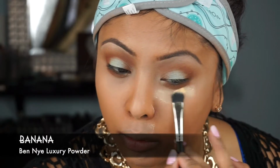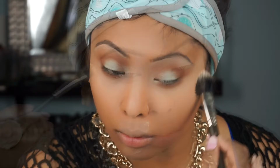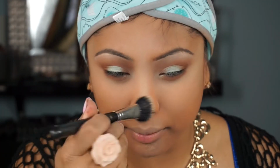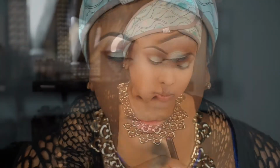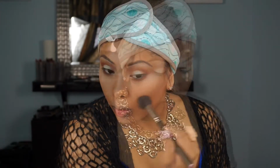Again, highlighting above my lip and down my chin. Now I'm going to add my banana powder above all the places I highlighted and just buff it down with another brush. To complement the highlight, I'm going to contour with Sculpt and my contouring brush on both sides, underneath my cheekbones, and down the sides of my nose, bringing some dimension back to my face.